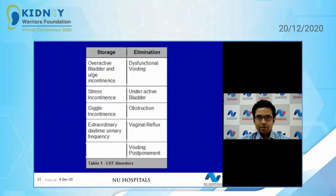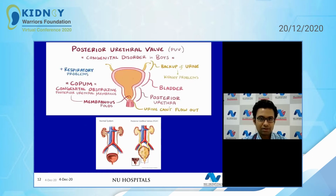So the symptoms of a bladder issue could be categorized as either storage or elimination. By storage, we mean he is not able to store or hold urine in the bladder. This could happen when the bladder is overactive, and the patient will have urge incontinence. Also, there could be issues like stress incontinence or giggle incontinence, whenever the patient strains, he tends to pass urine, and extraordinary daytime frequency. Elimination issues could be like dysfunctional voiding, holding urine for too long, passing it in small amounts, not emptying the bladder completely. There could be some obstruction to the flow of urine, or there could be reflux, that is movement of urine into some other passage.